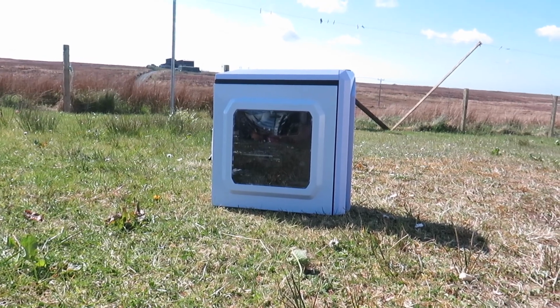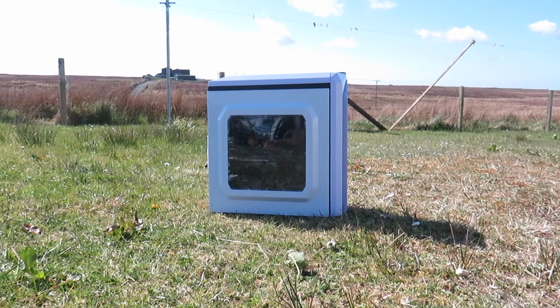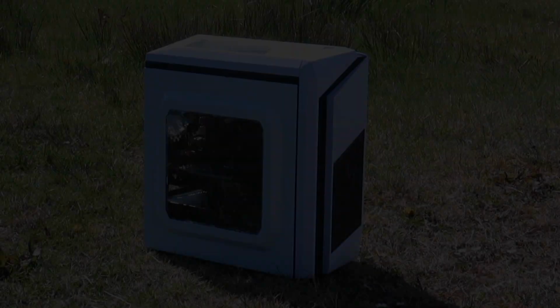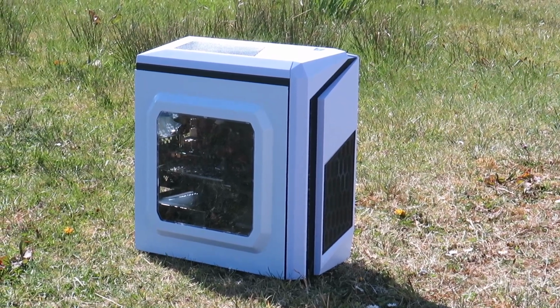I got my case free from one of my dad's friends, but you could easily pick up a cheap £5 or £10 case off eBay to throw all your parts in and it would be fine, but considering I got this case for free, I decided to use it. That brings the total cost of this machine to about £255, which is not bad at all, so let's get into the benchmarking.